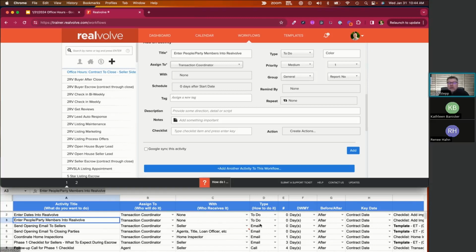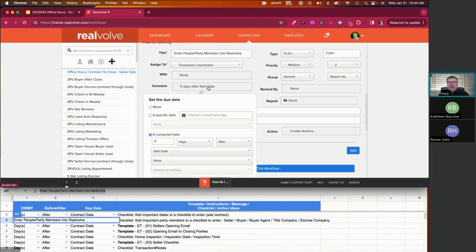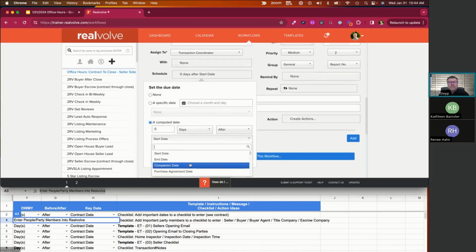But if something lands on the same date, in this case I've got 4 different tasks that all happen 0 days after the contract date, and something needs to be done before the others, put them in order based on the order field here. So in this case, if I wanted to make sure I added the party members second after the dates, then I'd put a number 2 in the order field there. It basically is the second item of the contract date list, and we go through that process. And we're going to do the exact same thing with the 0 days after contract date.